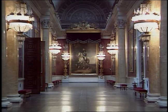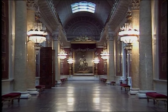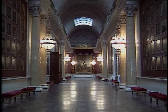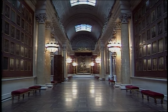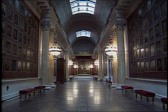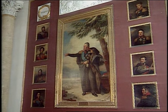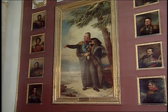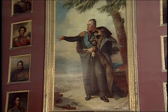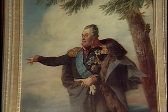The French Emperor Napoleon almost conquered Russia in the War of 1812. He drove his armies all the way from France, only to be turned back on the outskirts of Moscow. Field Marshal Kutuzov was commander-in-chief of the Russian army. And there are 332 more portraits here in the military gallery, all of heroes of the War of 1812, each one expressly painted for the gallery.